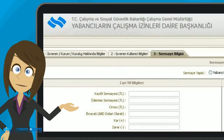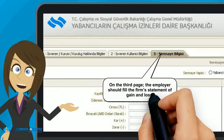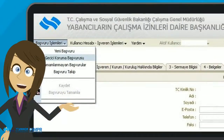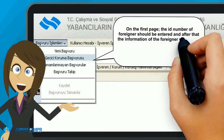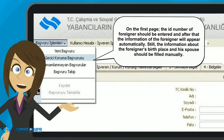On the third page, the employer should fill in the blanks for information about gains and losses. After the registration of the workplace, a confirmation email will be sent by the ministry to the email address which was entered in the system. After this, you can continue on the same page to apply for a work permit. When you return to the same page, you will see Başvuru işlemleri. The employer should choose the Geçici koruma başvurusu.